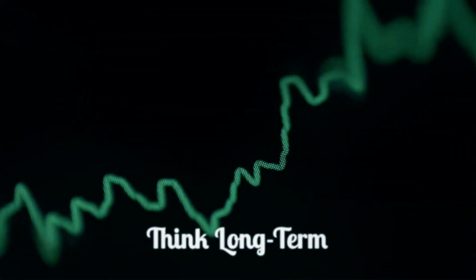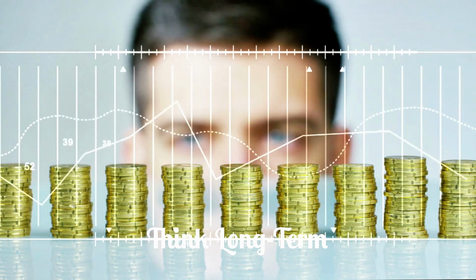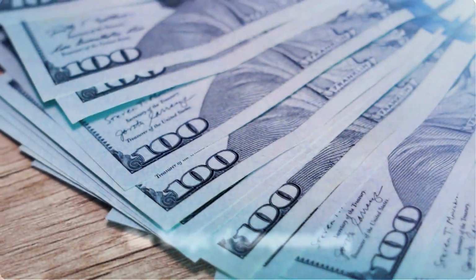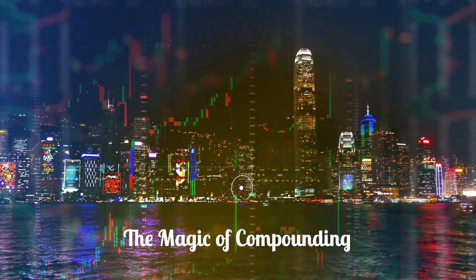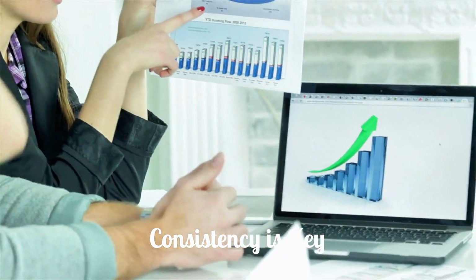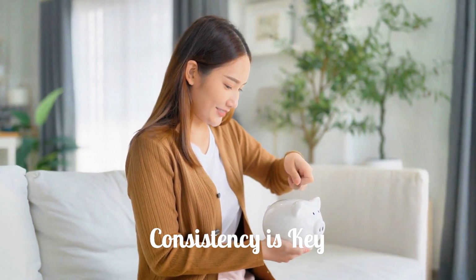Fifth, think long-term. The real power of investing, especially in assets like stocks and ETFs, comes from compounding. This is when your earnings start earning their own earnings. Compounding takes time to work its magic. By investing consistently over many years, you give your money the opportunity to grow significantly. Remember, consistency is often more important than trying to time the market perfectly. Regular, disciplined investing, even of small amounts, can build substantial wealth over time.